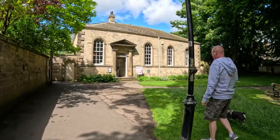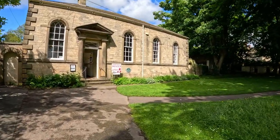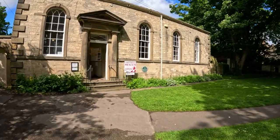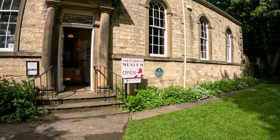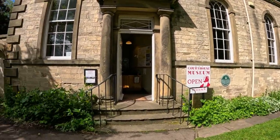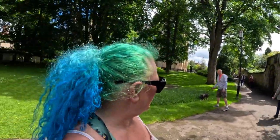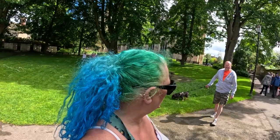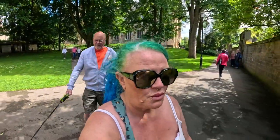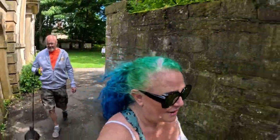So this is one of three museums that you have to pay for in Ripon. There's the courthouse museum, which is this one. There's the police museum, and the other one is, what's the other one? Oh, workhouse museum. All the facts, aren't we? Yeah, well, I just forgot it actually.